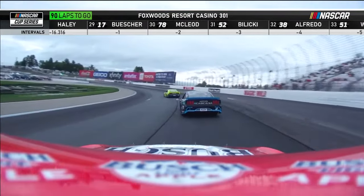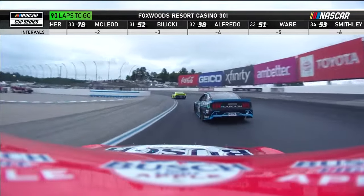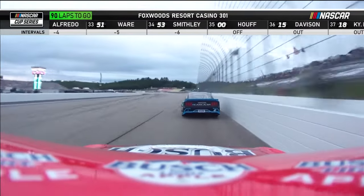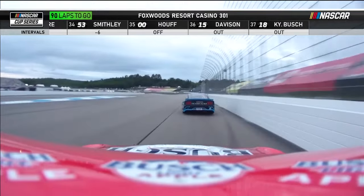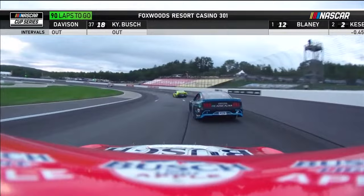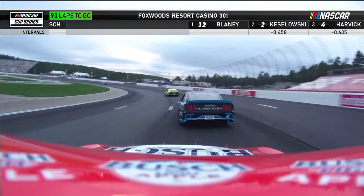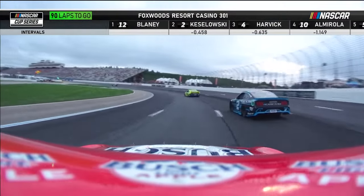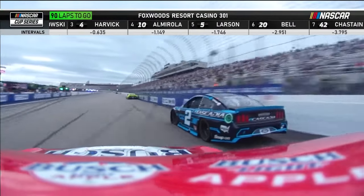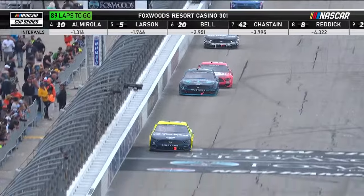Right on board the Busch Light Apple Cam, Kevin Harvick, and you can see the different lines and the approach to the corners these guys take. So fun to watch a driver change his line, move around. They're all using a higher entry. And look at Keselowski. Watch that too. No one would have thought you'd be running there. Oh, we got a car on the wall, Reddick.